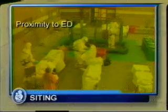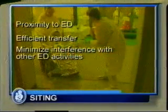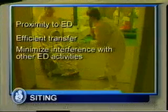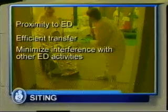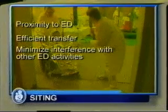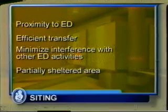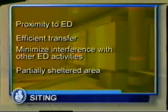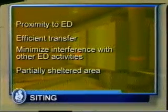The siting of the decontamination showering system at your facility should take into consideration not only its proximity to the emergency department for swift and efficient transfer of the decontaminated patients, but also how the system protocol will minimize its interference with other emergency department activities, such as ambulance arrivals, admissions, and the care of other patients. Areas that already provide partial shelter from the weather will help simplify the process of siting, designing, and erecting a decontamination system.